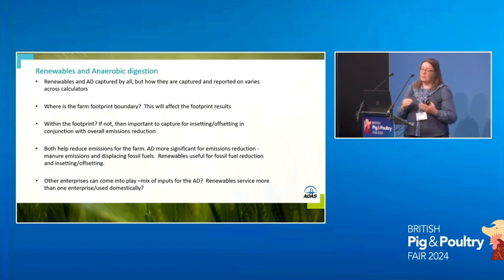It's likely for a pig unit that AD would have more impact regarding emissions reduction, helping particularly around manure emissions and also displacing fossil fuels. And then renewables again obviously do help offset or inset emissions, because you're looking at a reduction of fossil fuel use on the farm as well. So, just because carbon footprinting doesn't include them doesn't necessarily mean they're not good things to do, if we're using simplistic terms.